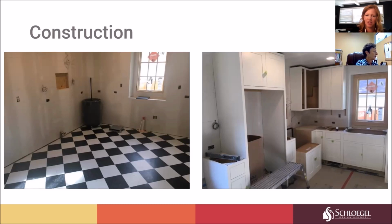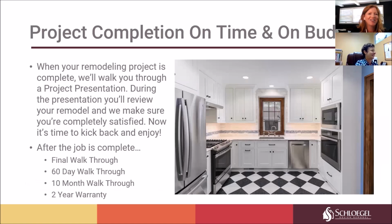I'll skip ahead since we've done the cabinets. Okay, yeah, tell me what's next. Now we're on project completion, on time and on budget, which is so important to a construction project. It is, it's that finish date. We have met your finish date, and the project is what the cost was that we said. Unless there are major unforeseen circumstances or adds to the project, we've maintained the cost of the project as presented in the contract to you.